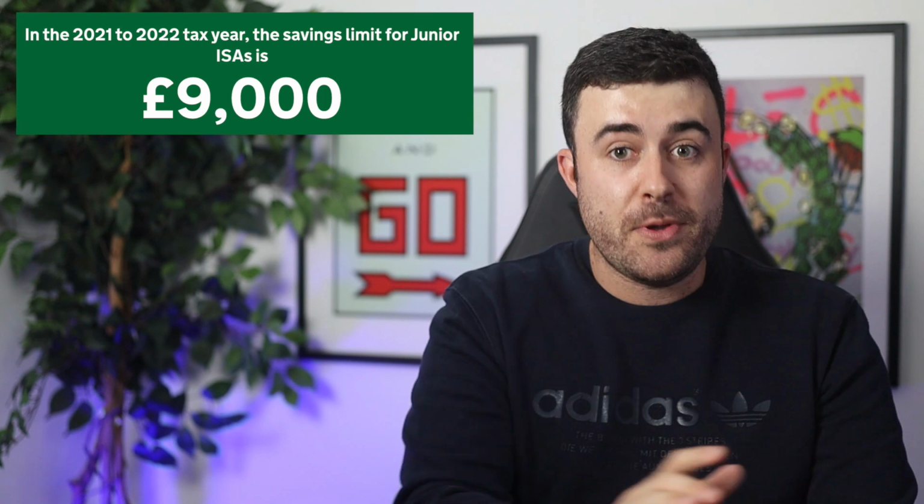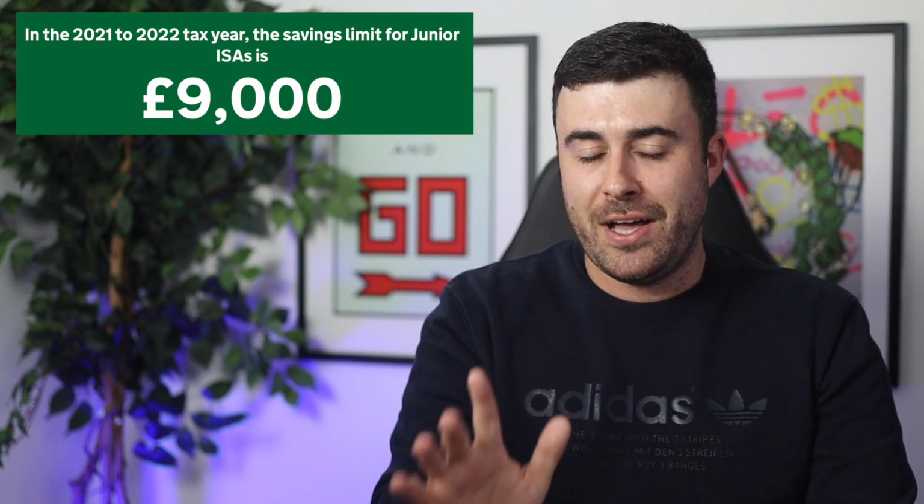Just like with adult ISAs, you can hold both of these at the same time, but the most you can contribute across the two is going to be £9,000. For example, if you did want to open both accounts, you could essentially put £6,000 into the cash ISA and then £3,000 into the stocks and shares ISA every single year. So every time the new tax year comes around, that £9,000 gets reset, or maybe the government may review it and increase it in the future. But right now it's currently set at £9,000.